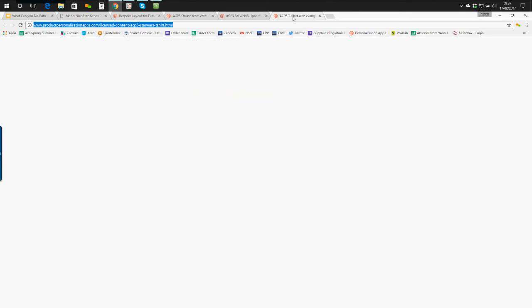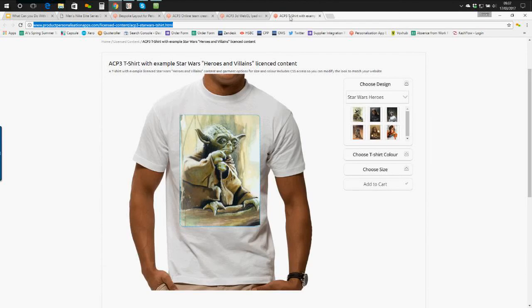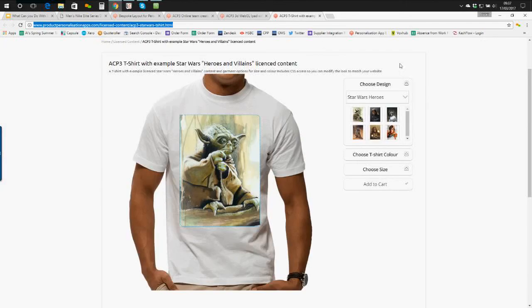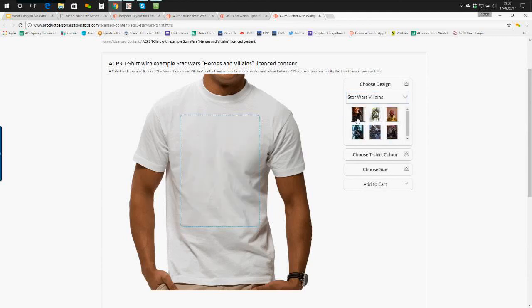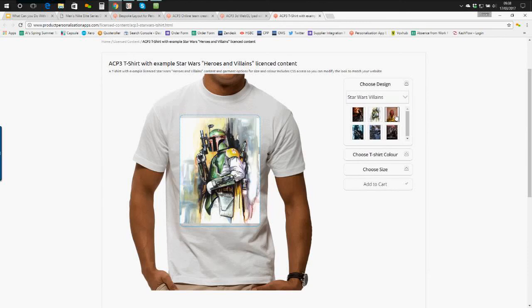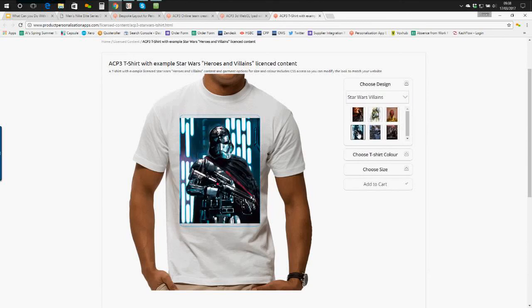Moving on to the same licensed content with galleries, galleries can also be menued and themed. So here's a very simple menu one, and we can either choose our heroes or villains. So let's go for the villains. Now we've got some simple choices to choose between Darth Vader, Boba Fett, Darth Maul, etc. So we can find our favorite character.